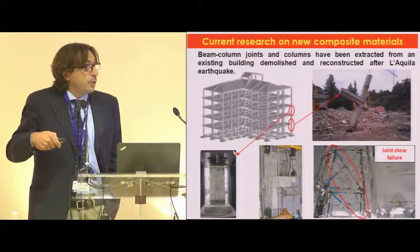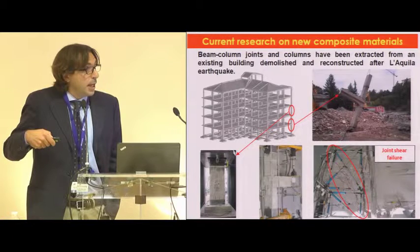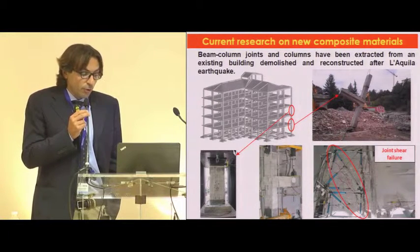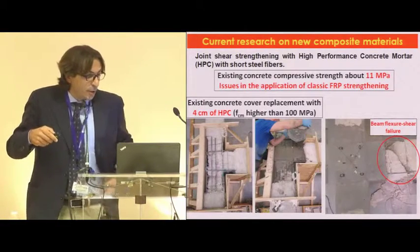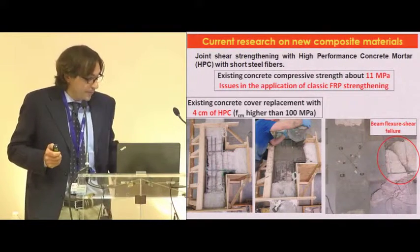And this is what is being done in the research ongoing at our university. We are now investigating the effectiveness of these steel reinforced mortars as a strengthening solution for joints. What we did was to extract from a real building in L'Aquila, which was demolished just because the concrete quality was very poor, two joints and some columns, and now we are working on experimental tests on this subassembly in order to investigate the effectiveness of this mortar as a strengthening solution.